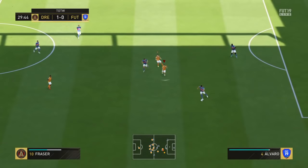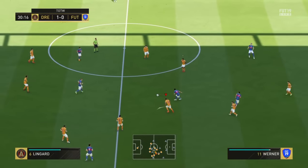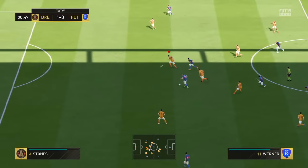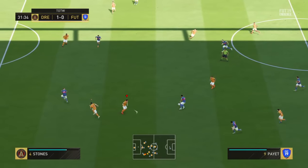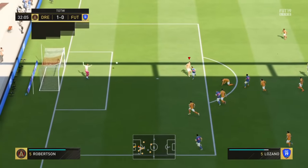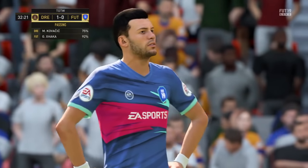Granit Xhaka. Xhaka. Payet. Werner. Akel. Werner. Now here's a chance to get at the opposition. Pressed high here. Wow. Bit of space to go forward into with the ball. Shots on here. The chance did open up for that kind of shot. Well, if you don't have a go.